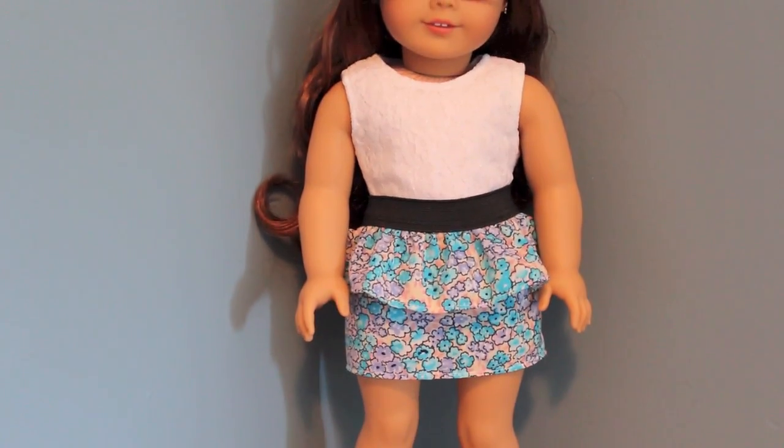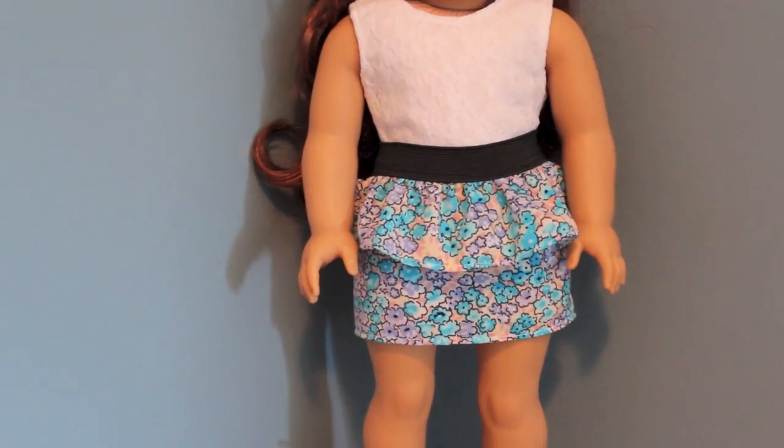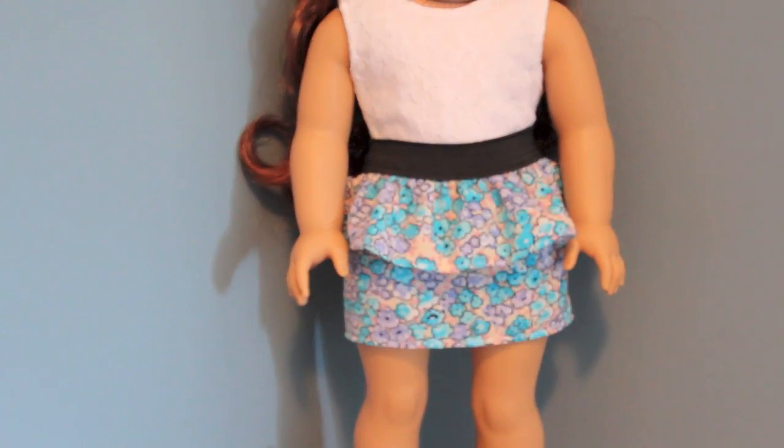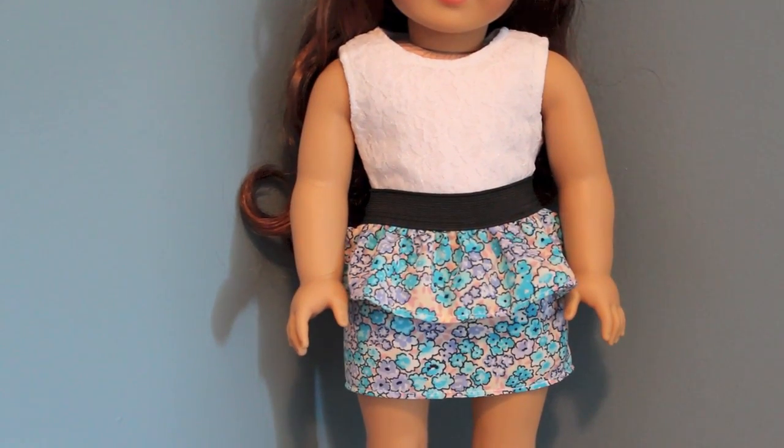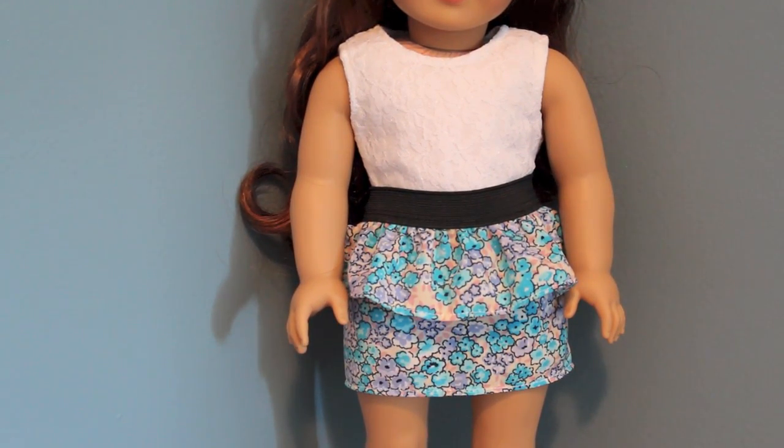Now onto the skirt. It's kind of a high-waisted peplum skirt. Really cute, really adorable. The design is so perfect for summer and spring. You could even dress it up or dress it down with a cute jacket in the fall. I have this really cute jacket I could put on top of this. I love the peplum design, and it fits her perfectly on her waist, as you can see.